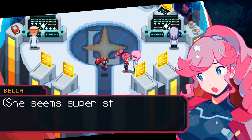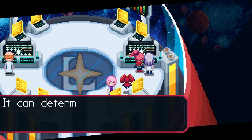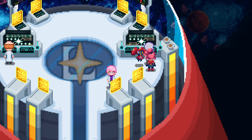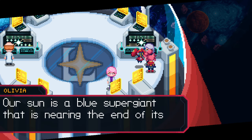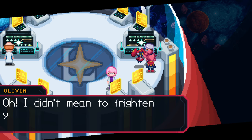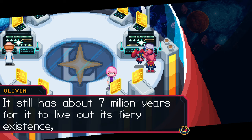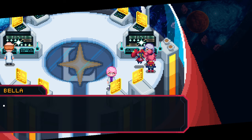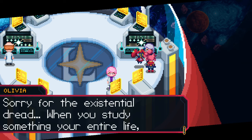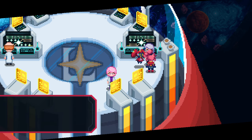Is she okay? She seems super stressed. Let's leave her alone. This computer is connected to a molecular scanner. It can determine the molecular composition of objects that are very far away. Our sun is the blue supergiant that is nearing the end of its life. What? That's scary. Oh, I didn't mean to frighten you. Don't worry. It still has about 7 million years to live out its fiery existence, before it explodes into oblivion. Sorry for the existential dread. When you study something your entire life, sometimes you wish you didn't know certain things. Ignorance is bliss.